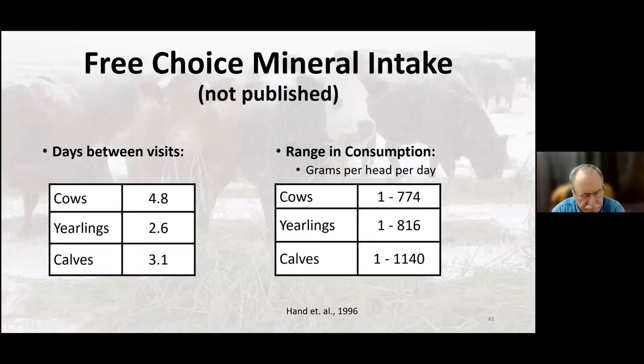On pre-choice mineral intake, what Rob Hand found in Westlock back in the 90s was, on average, a cow will come in about once every 4.5 to 5 days to eat salt and mineral.